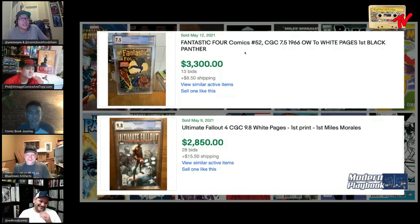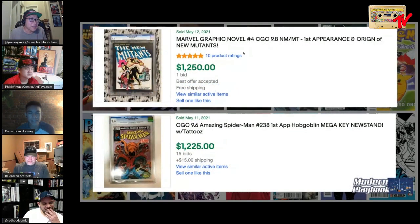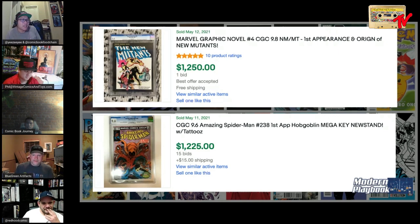All right, let's see what our next set of books are. And we're back to some Nico picks. This is a Nico pick: Marvel Graphic Novel number 4, CGC 9.8. For those wondering, this is the U.S. price variant, not the Canadian price. I made sure to check. And then we also have a CGC 9.6 Amazing Spider-Man 238 with tattoos, and it's a new stamp.